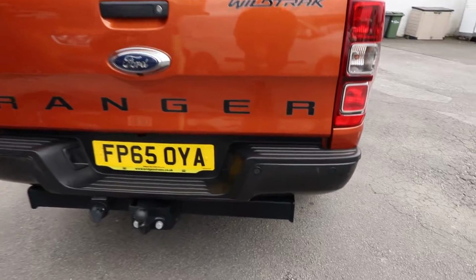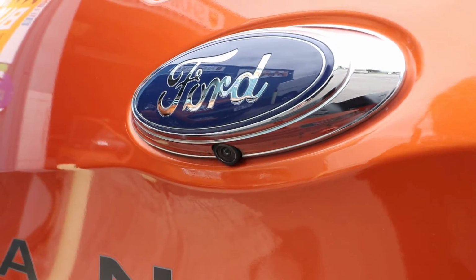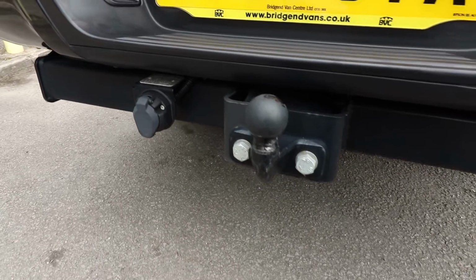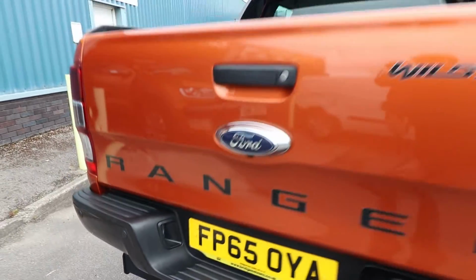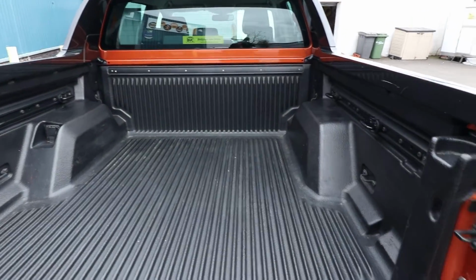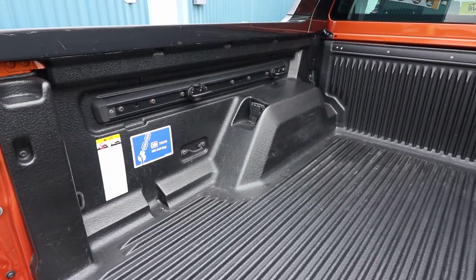As you can see, we have rear parking sensors. Accompany that with a reversing camera, which is just neatly concealed there underneath the Ford badge. We also have the tow kit with electrics, and these are the 13-pin electrics, as you can see there. We'll open up the tailgate, drop that down. That reveals the load liner, which protects obviously the bed in the back here.